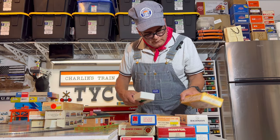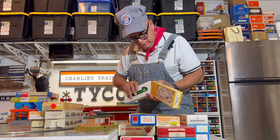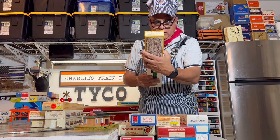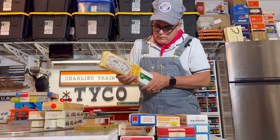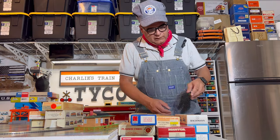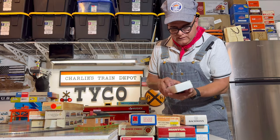Okay. All right. Let's see here. Still killing time here doing that. Let me do this. Let's take out this Bachmann GP. See if this guy fires up.